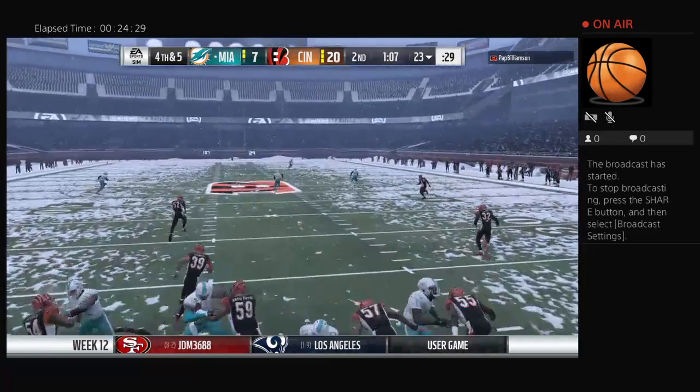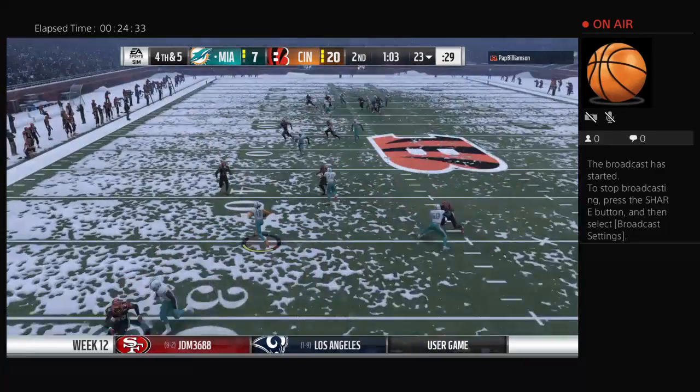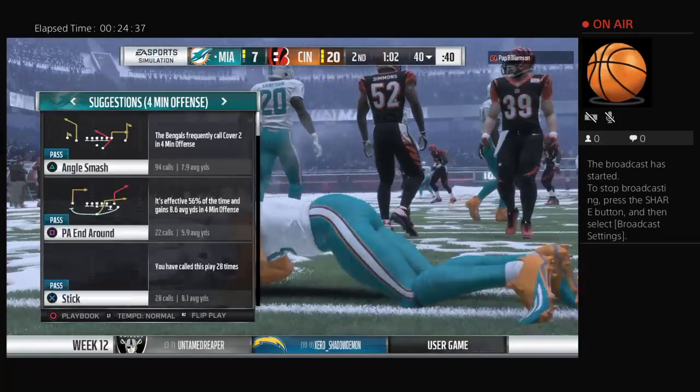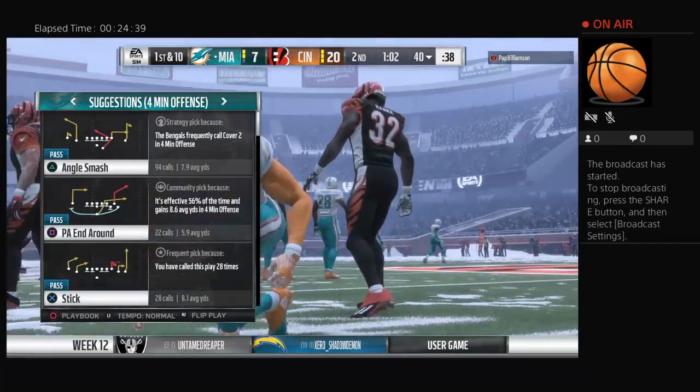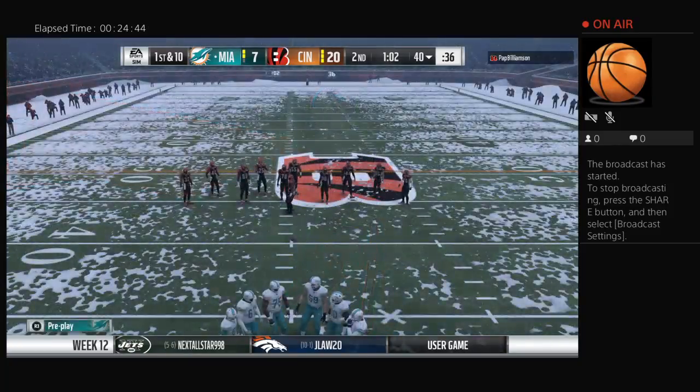And the punter, who punted 4 times in the loss last week, sends this one away. Fielded at about the 28. A good return there. Call it 13 yards. And it'll be Dolphin football. And the Dolphins getting set to go here.